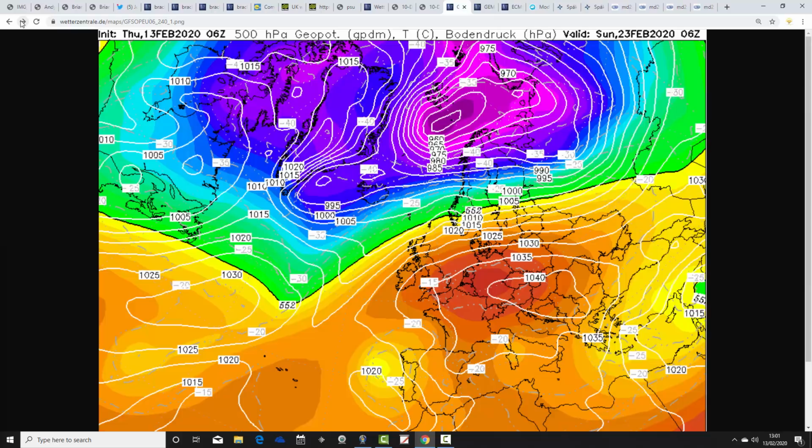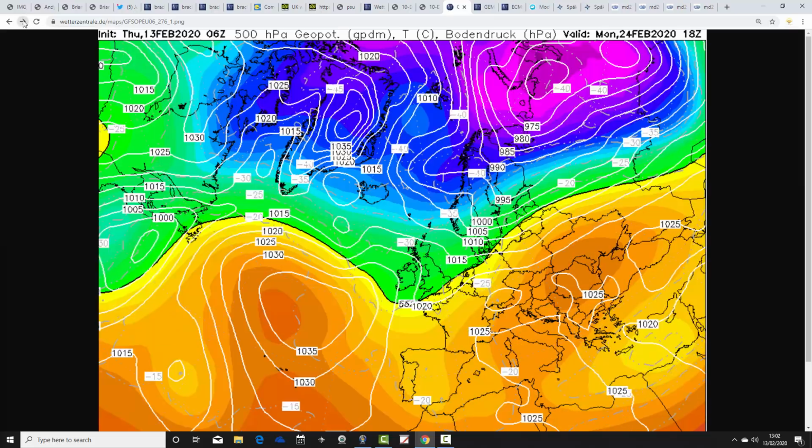High pressure across central parts of Europe. The winds are pushing up from the south. There may be overnight frost and fog, but by day, I would suspect temperatures there are probably into low to mid-teens Celsius in the late February sunshine.